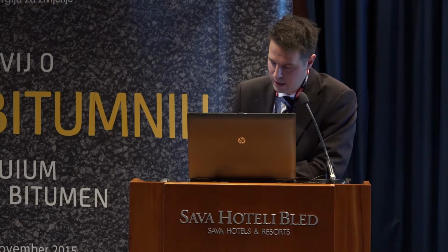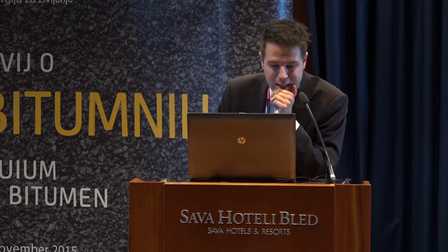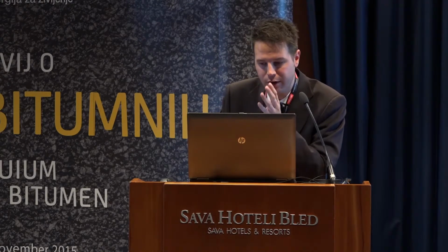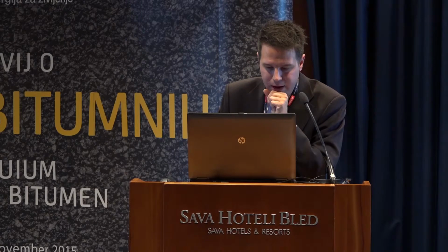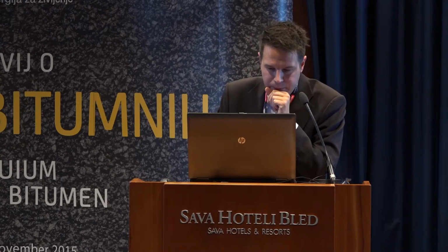So to sum up the first part, we see and think that embrittlement of aged bitumen is due to the gap in polarity that I just showed you within the bulk material. We now have an advanced model for the microstructure of bitumen, understanding better how chemistry is linked with the microstructure, and we have a sound model for explaining so-called healing effects.